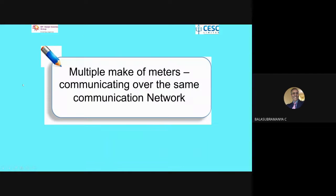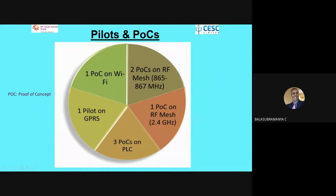Okay. So multiple make of meters communicating over the same communication network. Yesterday we were talking about the interoperability, particularly with regards to the operational characteristics, with regards to the management, with regards to the incorporation in detail. Particularly minute planning is a very essential thing in the pilot and also in the mass rollout mechanism. Okay. In the pilots and also POC, proof of concept. A concept, when you have it, has to be proved over pilot.